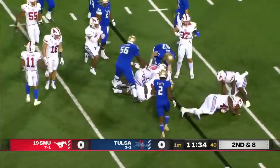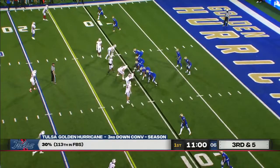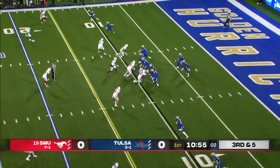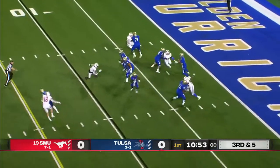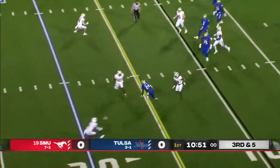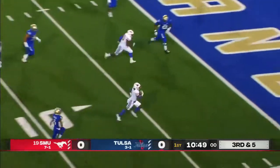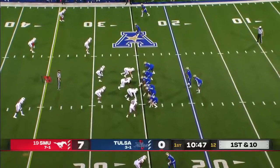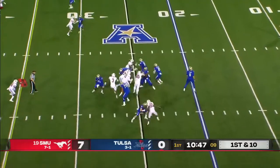TK Wilkerson. This is where Zach Smith has struggled for some reason. The accuracy hasn't been there. Let's see if he can get on point here on his first third down opportunity. Smith pressured. Intercepted. Crossley. Pick six. But SMU's good enough on offense to put them in a real hole.